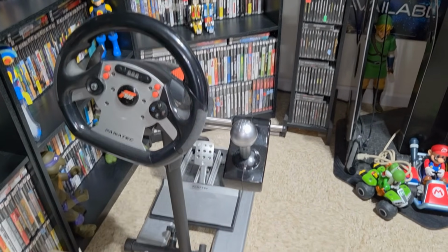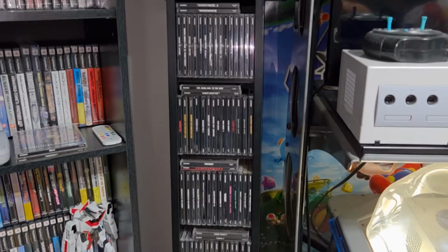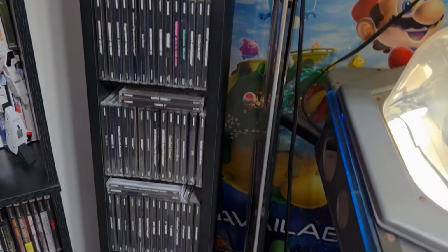This thing, I got it for no reason. It's very expensive, but I will never use that. I got more PS1 stuff here. As you can see, I believe there are some horror stuff. There is some fighting stuff, so that's that.